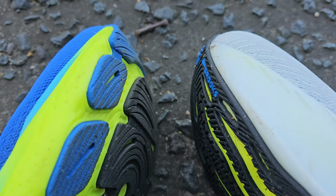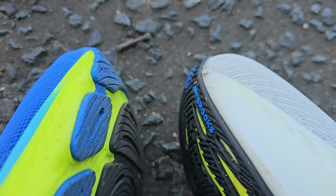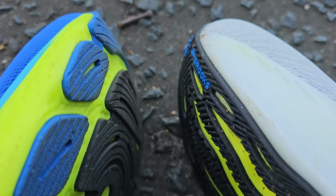In terms of other things, outsole wise, I think ultimately you are probably getting a little bit more rubber on the Glycerin 21. There's not a huge amount in it, but I think ultimately you're probably going to get a bit more protection.